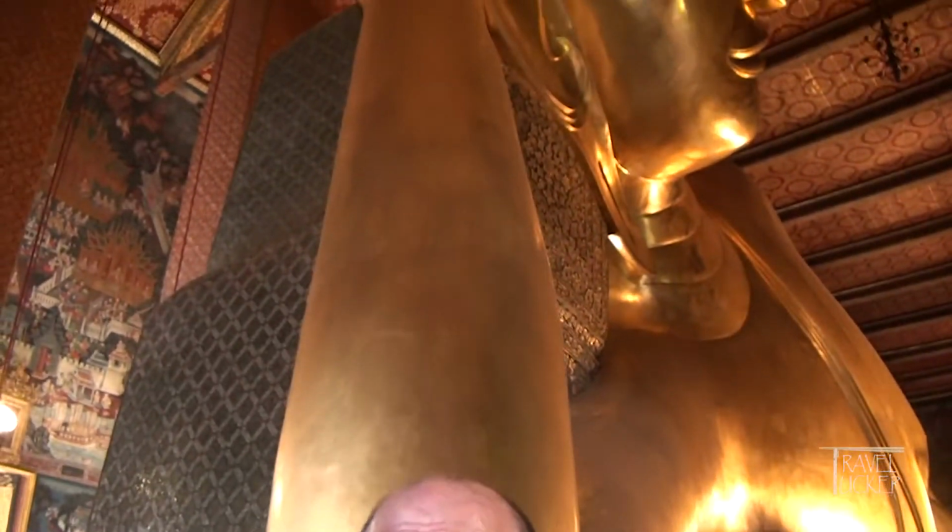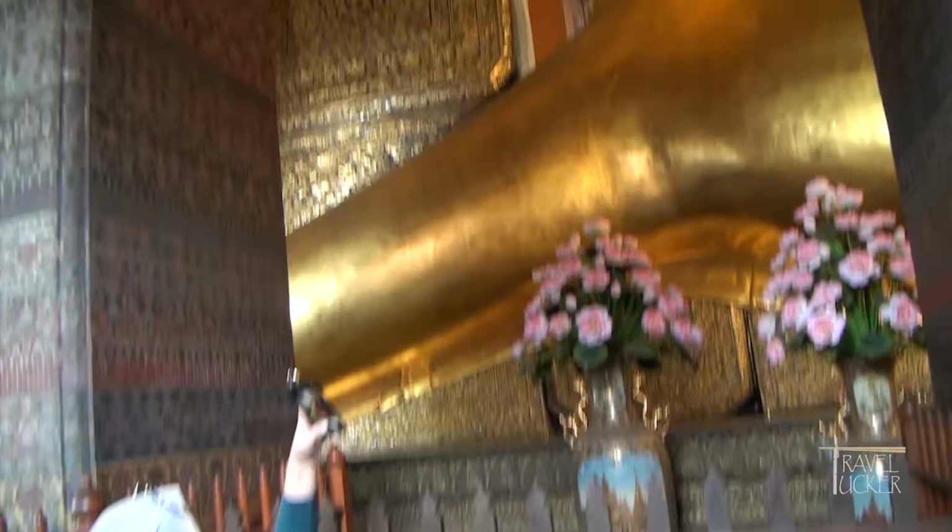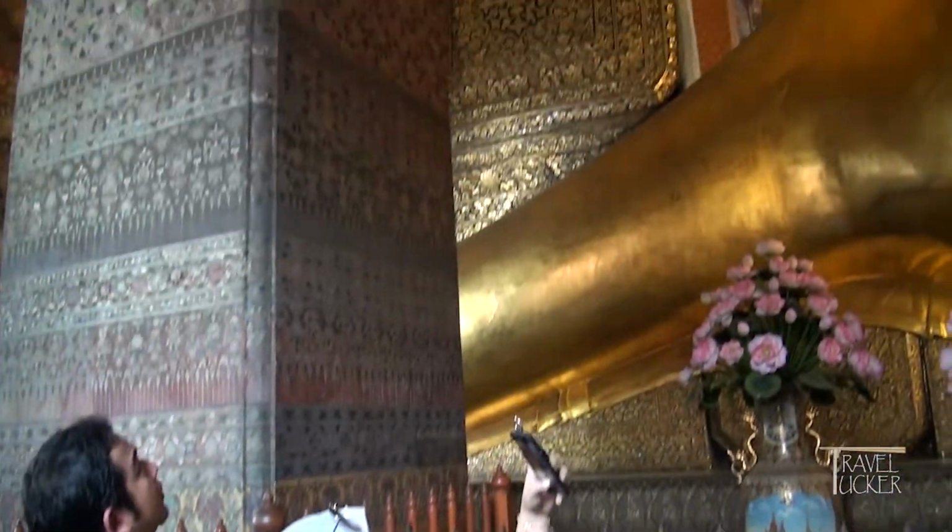One of the hardest things about this place is trying to give you a sense of perspective. The reclining Buddha is enormous. It really is, it's huge. So, trying to give you a sense of perspective. Can't even get me in the shot. It goes all the way down the length of the pavilion. Absolutely incredible. Hey boy, it's warm in here. Yeah, trying to get some people in the foreground for some scale.